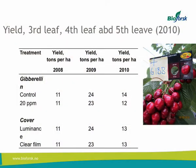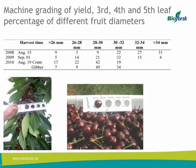Looking here, 11 tons in the third year, it's a good yield. And then we doubled in the fifth year, more than 20 tons per hectare. That is almost 20 kilos per tree. But last year, it dropped down. And the reason for that is that we started to do some repruning, and then we lost some canopy size. No difference between the different covers.